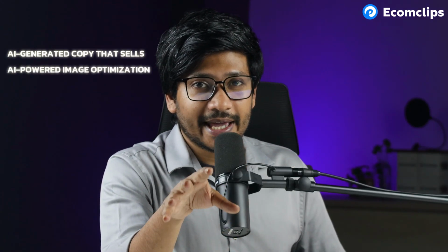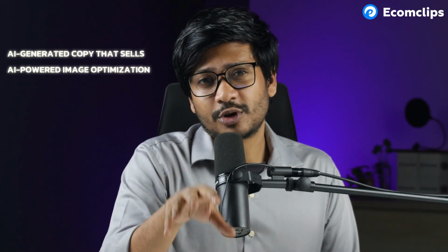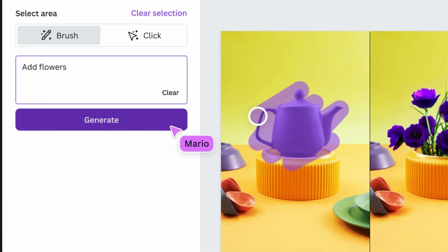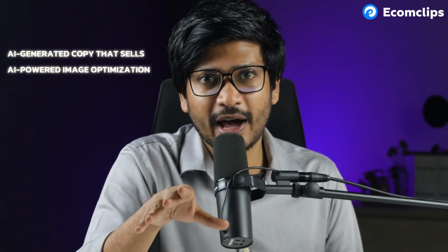Number 2. AI powered image optimization. Did you know 75% of shoppers make their shopping decision based on images alone? Tools like remove.bg and Canva AI can enhance your images, remove backgrounds, and make product shots more eye-catching.